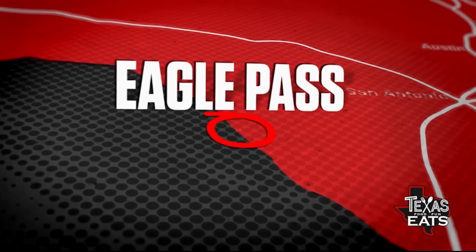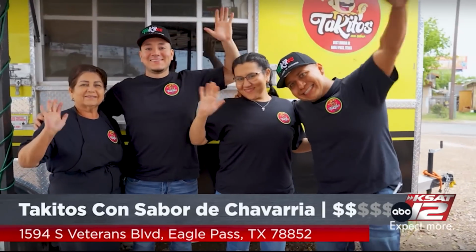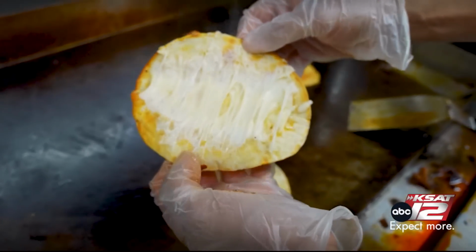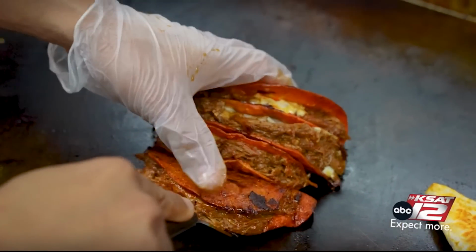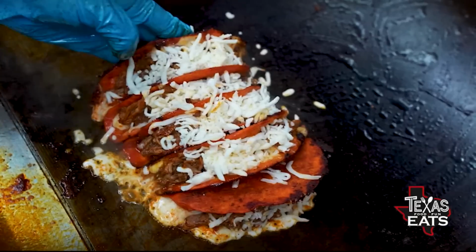Now we're in Eagle Pass to check out Taquitos con Sabor de Chavarria and meet the owner, Andres de Chavarria. Hey, bienvenido. Welcome to Eagle Pass, man. Pleasure to have you. I will be here every day because we're making food that's just out of control out here. Taquitos con Sabor is cranking out some of the best birria in South Texas. But this is not what Andres had planned for his future.